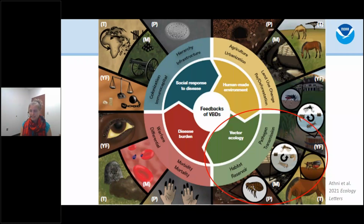However, climate is not the only impact on vector-borne disease transmission. It has a large impact overall.